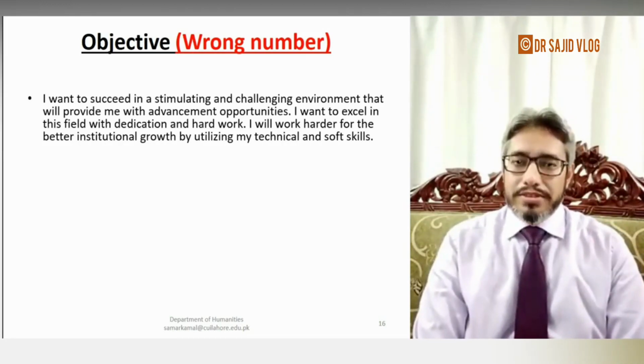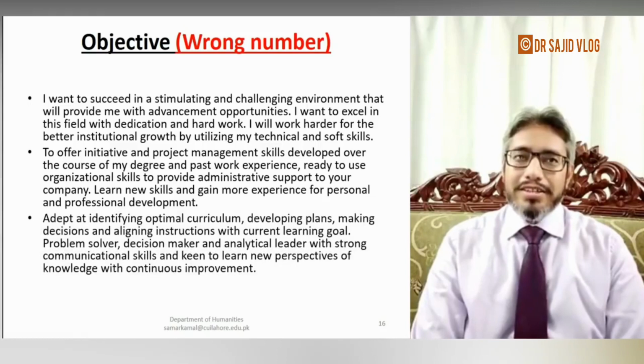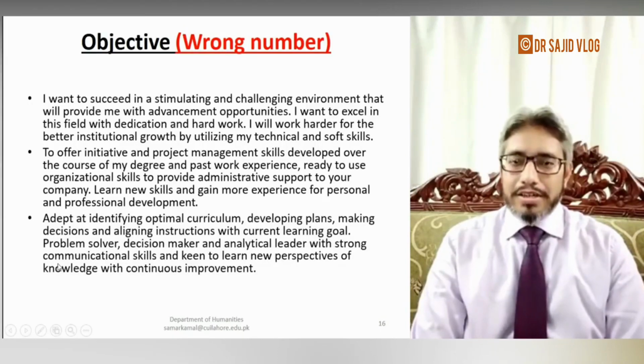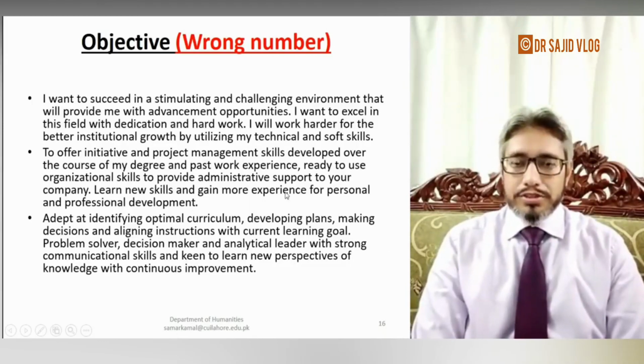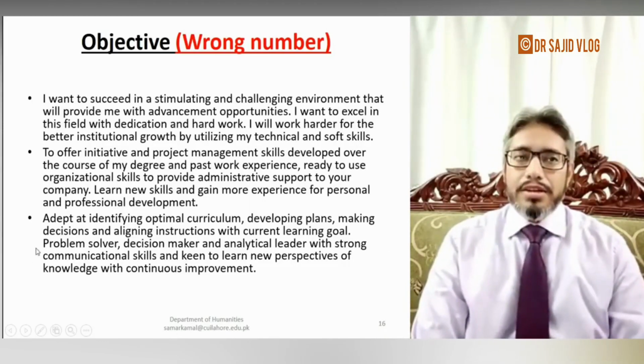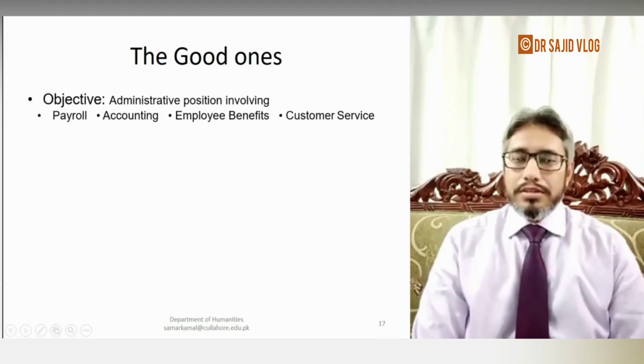The third statement basically is not an objective statement, though it was turned up by one of my students. He copied it under the heading of objective. It rather is a personal profile highlighting the skills of a person. It's not an objective statement. Now let's see the changed and positive version of your objective statements, the good ones.